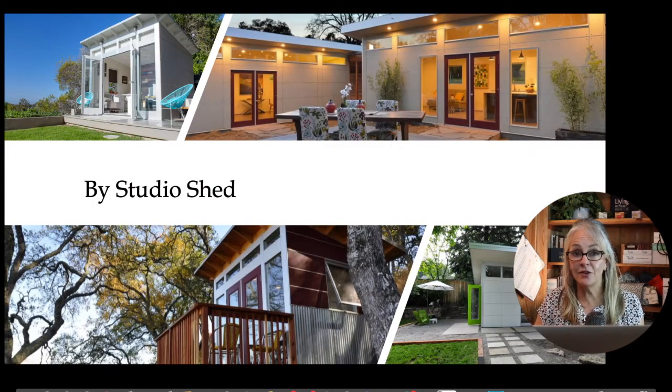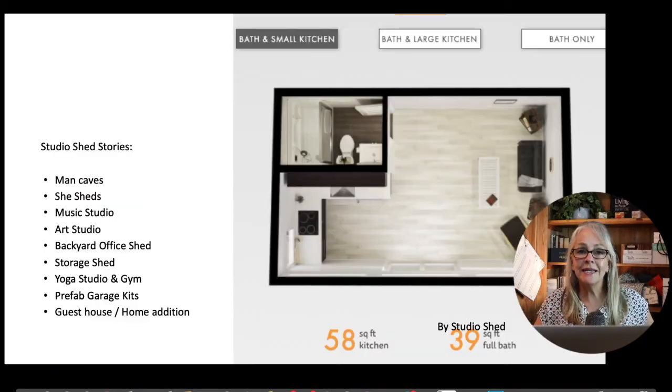Studio Shed is another great company. I was really impressed with theirs. These are all different options that you can have, and again, they're prefabbing them and bringing them in. This is one example of Studio Shed's floor plans, and I like the versatility in it. You get a little kitchen, you get a bathroom, you get a living area, and people are using them for all different types of reasons.